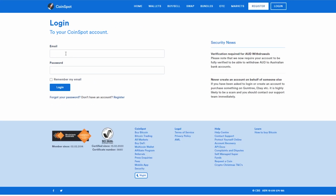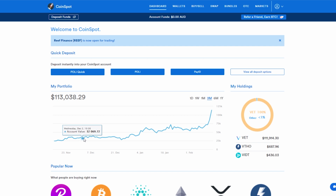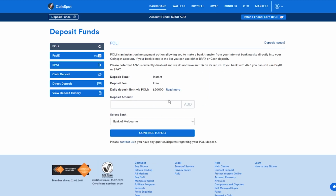So then on the homepage of the exchange, log in and click on Dashboard. This is where you will see an overview of the cryptocurrencies you are currently holding and how they have performed over the previous days, months, and years. From here, you are going to want to click on Deposit Funds, and there are a few deposit methods. Just note that you will not be able to deposit more than $2,000 until you provide a valid form of ID to prove who you say you are. You can increase this limit to up to $100,000 at any time after you have done that.